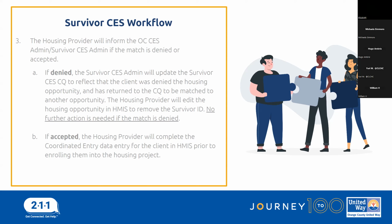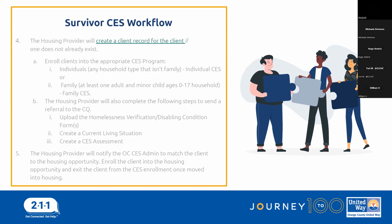If accepted, the housing provider will complete the coordinated entry data entry for the client in HMIS prior to enrolling them into the housing project. The housing provider will create a client record for the client if one does not already exist in HMIS. In the KB, we also noted that housing providers are not victim service providers, so they are able to collect universal and project-specific data elements into HMIS.